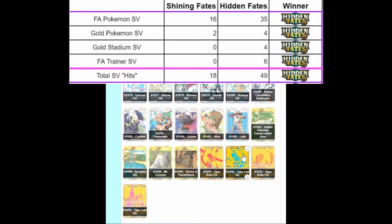And of course, they were smart enough to not only work in a Lady and a Cynthia, both of which play to the waifu tax spectrum of the collecting universe, but you also have some instant fan classics like Uncle Guzma, as well as Hiker and Fisherman, which are in their own way very, very sought after and collected. So again, winner, Hidden Fates.